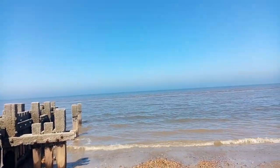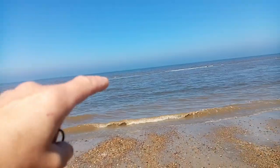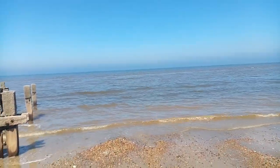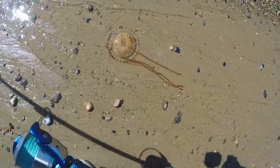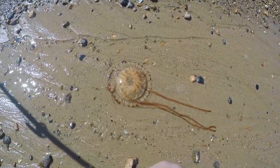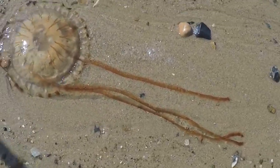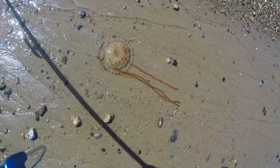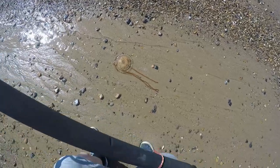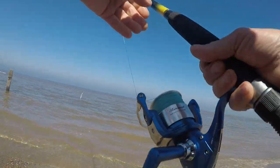Alright, let's give it a go. It looks flat calm, and I might just see how far I can get out. If not, I'll put a wedge on and see if I can get beyond those or around those breakers. It'll be ideal. I ain't gonna touch it because that's a stinger. I think that's a man of war. His long tentacles or long tail. Alright, let's give it a whirl.